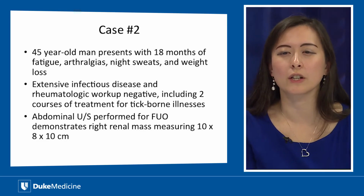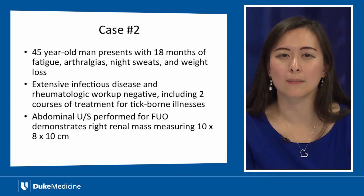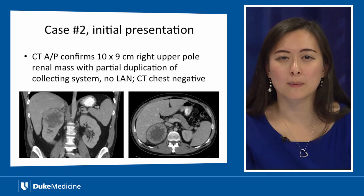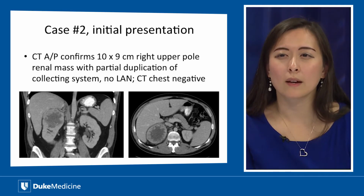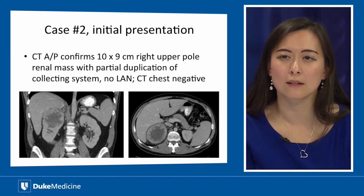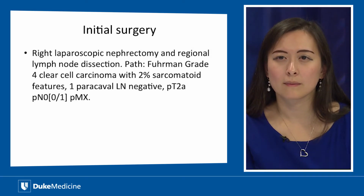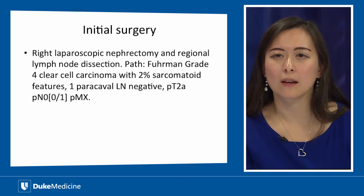fever of unknown origin, which demonstrated a right renal mass measuring 10 by 8 by 10 centimeters. He underwent a CT of the abdomen and pelvis, which confirmed a 10 by 9 centimeter right upper pole renal mass with partial duplication of the collecting system, no lymphadenopathy, and a CT chest was negative for metastatic disease. He had an initial surgery with a right laparoscopic nephrectomy and regional lymph node dissection.